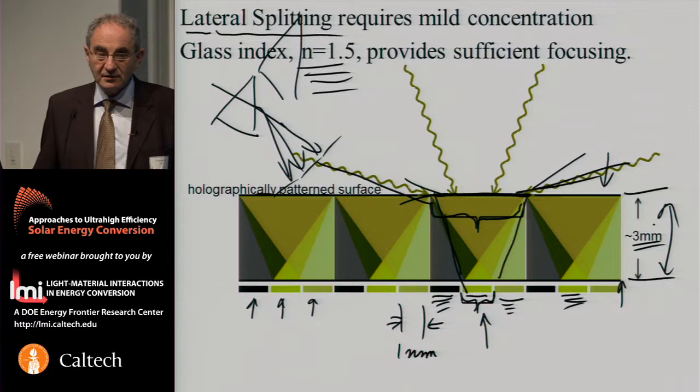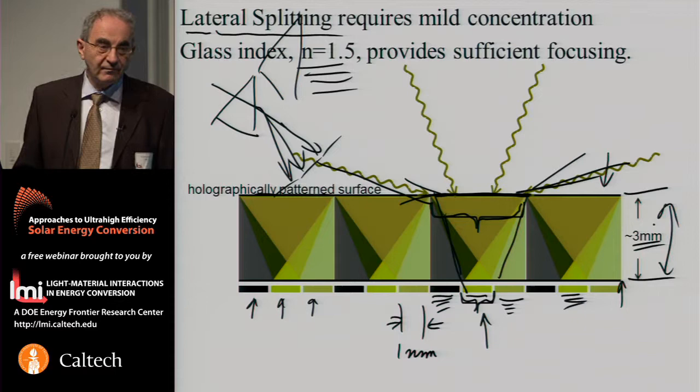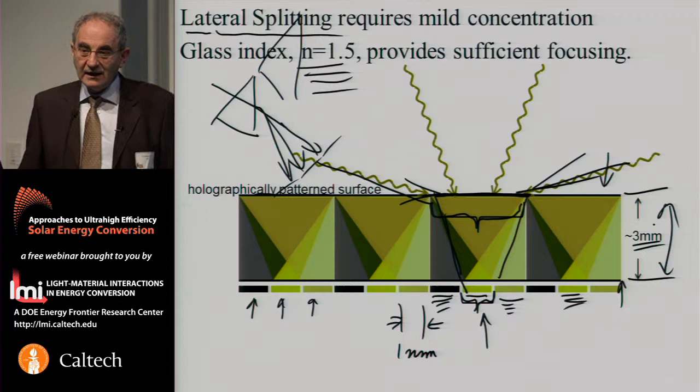So in your hologram simulations, do you consider the coherence length of the sunlight? There is some characteristic coherence length, like I think it's 125 microns.